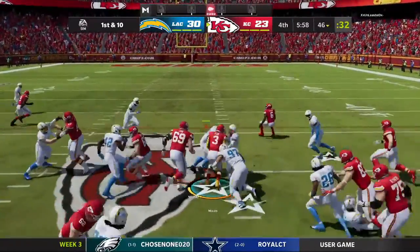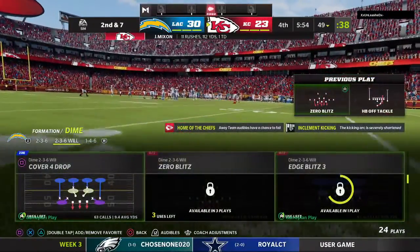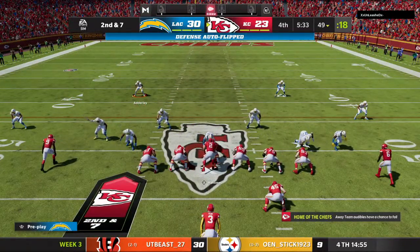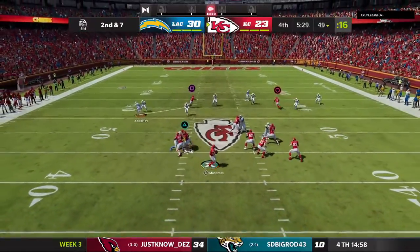Mixon with a first down carry. And down. A 3-yard pickup. Brandon, all things considered, they have to feel pretty good about getting that type of a gain, considering the blitz that they just had against them. Play action. Now it's Mahomes.